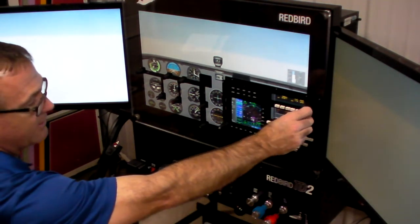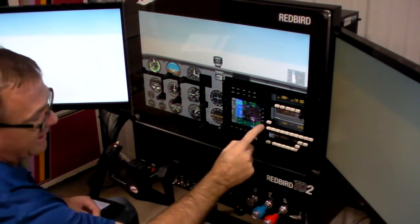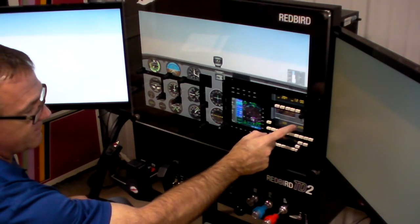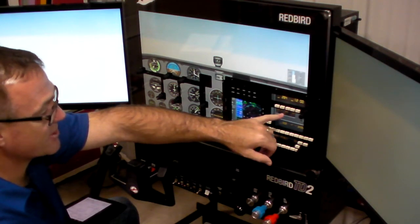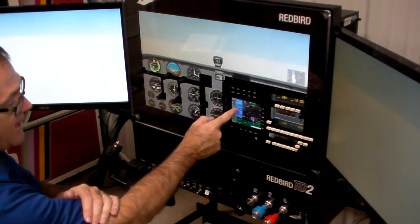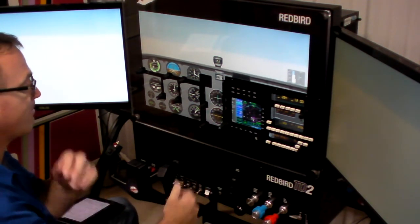I can dial in ADF. I can hit ident on the transponder. I also have a DME, which is kind of nice. So I have the DME, and that's hooked in also to the nav side of the 530W. Like I said, this is just like the real machine.